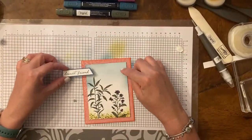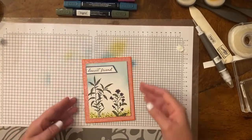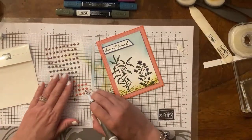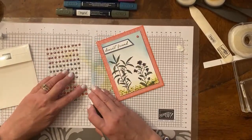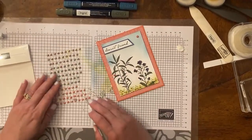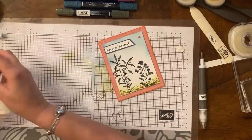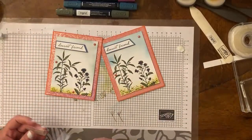And then they had put it on this side. I chose to go on this side. There we go. And then we're gonna add some of these guys on here. So we've used all the colors. So there we go. We kept the same. I really enjoyed this card.